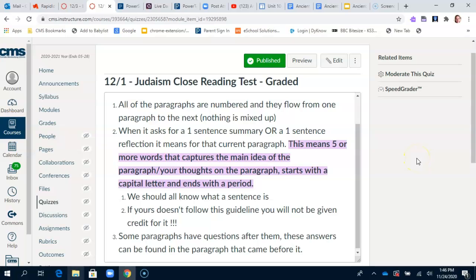So this means that there is no right or wrong answer for their one sentences that go with the paragraphs. And I've clarified for them here that a sentence is 5 or more words that captures the main idea of the paragraph or your thoughts on the paragraph. It has to start with a capital letter and it has to end with a period. So giving them those guidelines, when we go to look at how to grade the test, all you have to do really is just count the words and make sure that they have a sentence, because if they don't have a sentence, then it's wrong. But aside from not writing anything, there's no way to get this portion wrong.